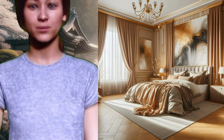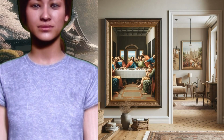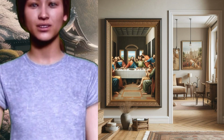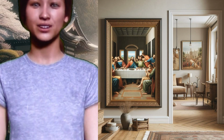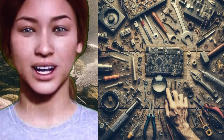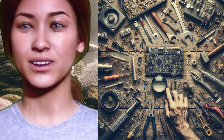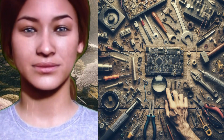Position your bed in a commanding position where you can see the entrance of the room but are not directly in line with it. Display artwork or photographs that evoke positive emotions and represent your personal goals and aspirations. Keep your workspace clean and organized to enhance focus, productivity, and creativity.